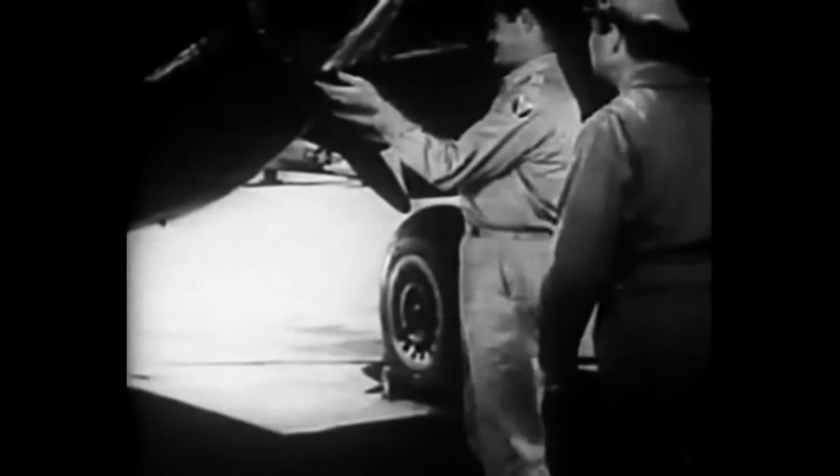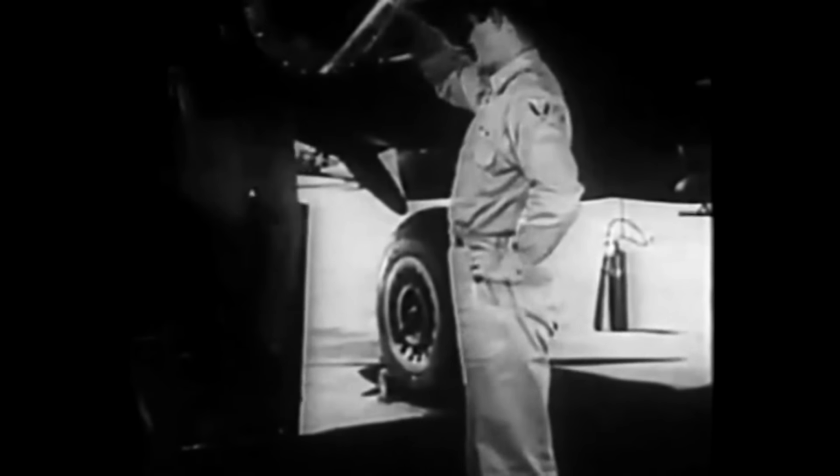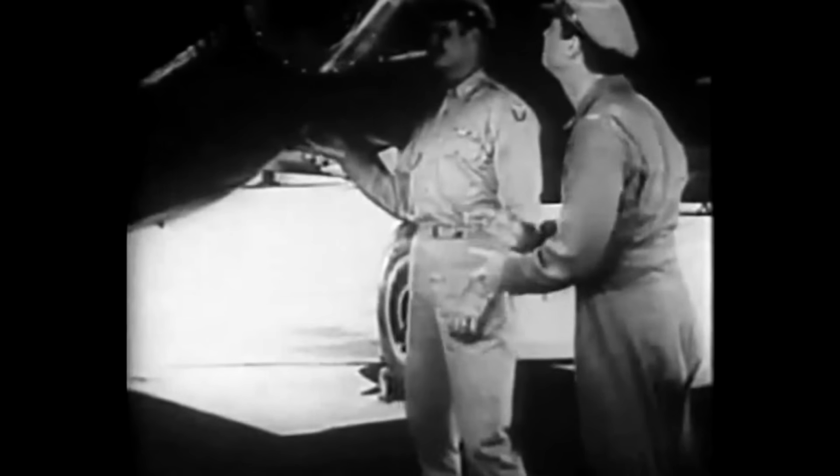All hatches and doors must be closed and locked. Otherwise, they'll blow open and probably off when the plane's in the air. So each one should be checked. The radar operator's top hatch, rear entrance door. Now you can get into the cockpit, but you have to climb right out again through the top hatch. Careful not to step on any plexiglass.